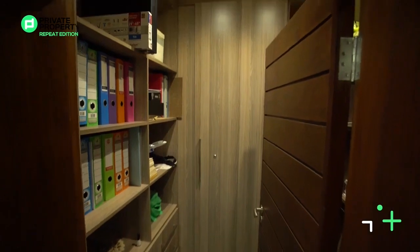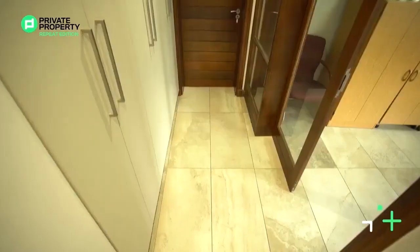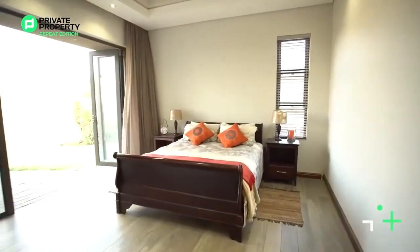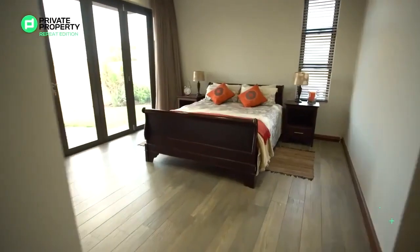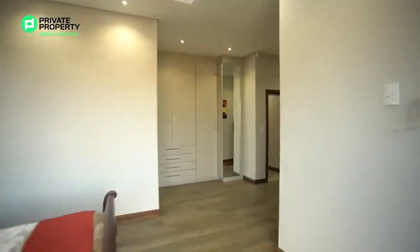Now, moving across though, there's two other things we need to talk about. One is you've got access to your other garage over there. And then right over here, past your linen cupboards, you've got your first bedroom. And the first thing you're gonna notice in the first bedroom is this tilted ceiling with a skylight letting in so much light. You've got a stackable aluminum door, just like we've seen throughout the rest of the home, leading out onto your incredible garden.